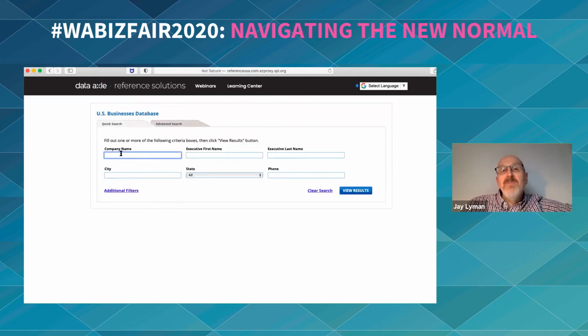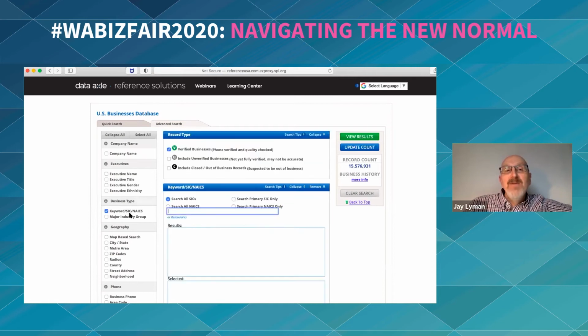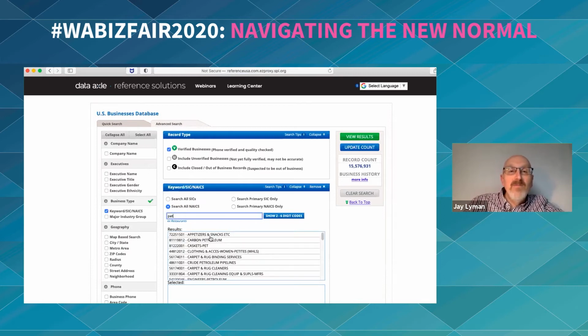I could type in a company by name, but that's not what I want to do here. What I really want to do is go to my advanced search because I want it to tell me the names. I don't know the name of the business. I want it to show me that. So go to advanced, then I go to business type. And remember our SICs and NAICS codes there? Okay, so let's just do pet for pet and pet supply stores.